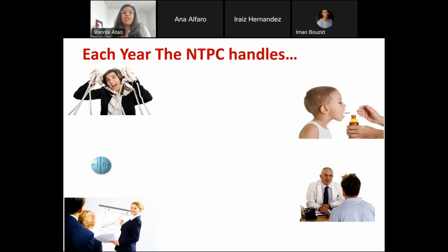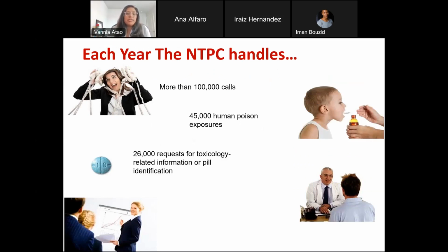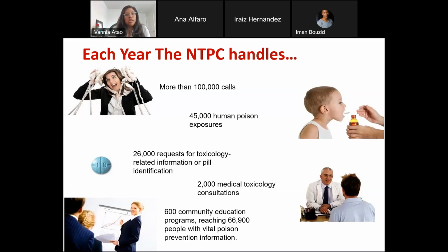So each year, the North Texas Poison Center handles more than 100,000 calls. Of those calls, 45,000 include human poison exposures, 26,000 are requests for toxicology-related information or pill identification, 2,000 are medical toxicology consultations, and 600 are community education programs. And we were able to reach 66,000 people with vital poison prevention information.